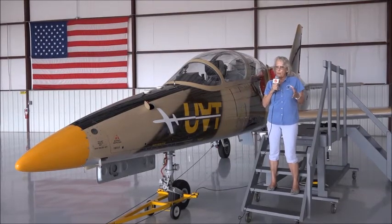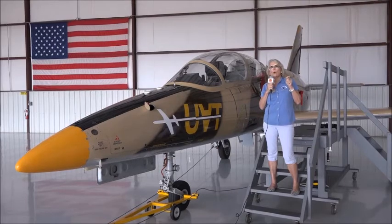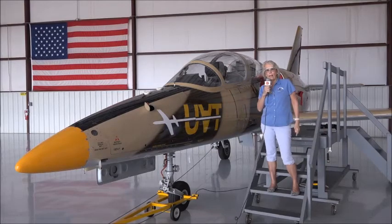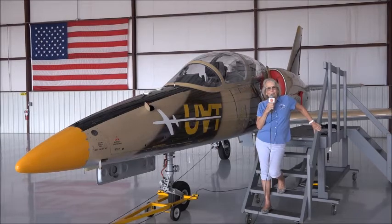That's not the time to be reading the manual. You need to intrinsically know what's the right thing to do when you have lost awareness of where up is. And we train that in our unusual attitude training jet here, the L-39. So now, let's go fly.